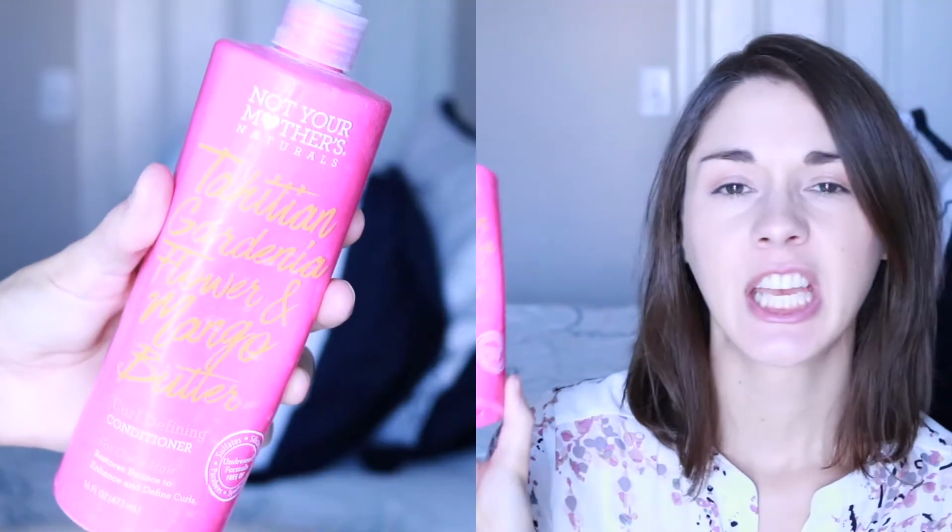Okay, so here is a dud. This one's the Not Your Mother's, and this one is the conditioner for curly hair, and I'm trying to read, flower and mango butter. I didn't like this. I think this is kind of new because I've never seen it before when I decided to pick it up. But I used this for probably over a month on and off, and my hair felt bleh after using it. I don't know, because it says it's free of sulfates and parabens and dyes and stuff like that. So it's good to use, but at the same time I felt like it wasn't doing its job. So I used this for like a month, and then I just felt like it needed to go. I will not repurchase this again.